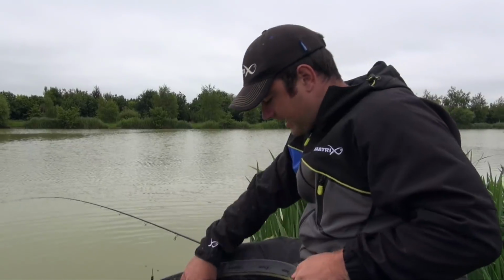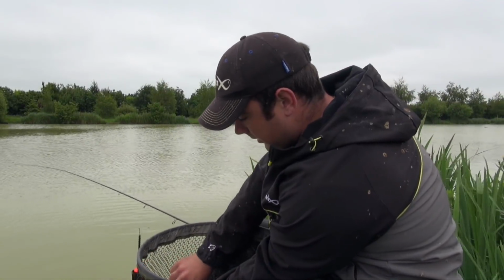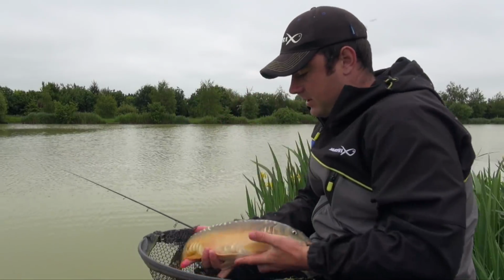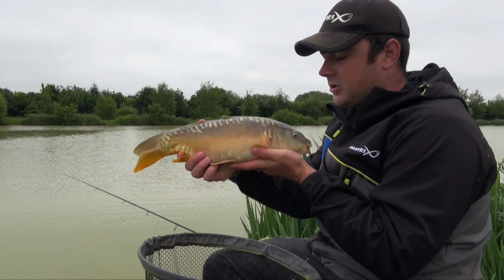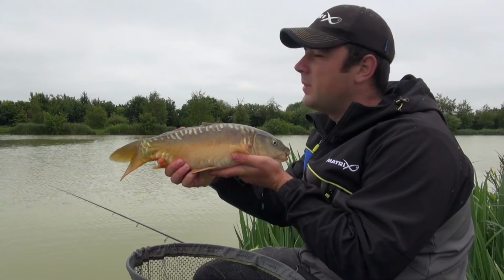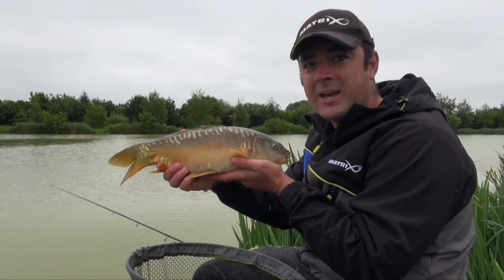There we go, absolutely perfect start to the day. Like I said, not been fishing for very long, and a little mirror to kick off the account. It's an unbelievable day for sort of weather, although it doesn't look particularly nice. It's nice and warm, it's overcast, so fishing condition wise you couldn't really pick a better day.